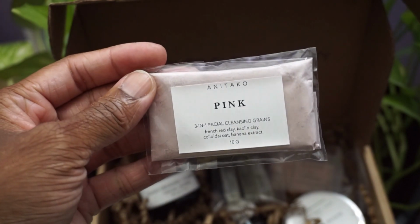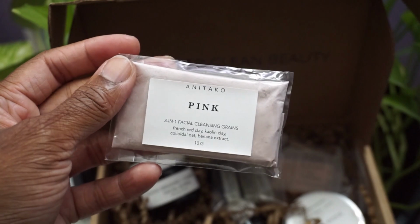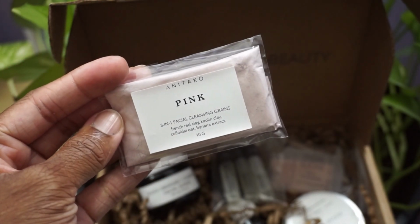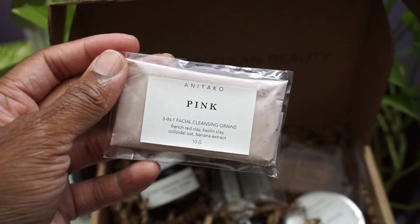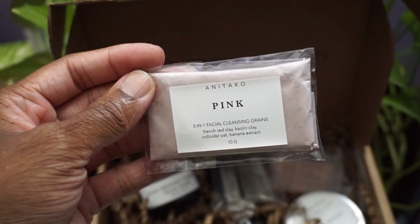This next product is from Untitled Organics. I don't know if I'm pronouncing that right, but this is their pink hydrating 3-in-1 cleansing grains. It contains French red clay, canola clay, oats, and banana extract. This is like their little sample of 10 grams. It's a cleansing exfoliator, so I guess kind of like how Dermalogica has like their cleansing grains. I guess that's kind of what this is, except a cleaner version of it.